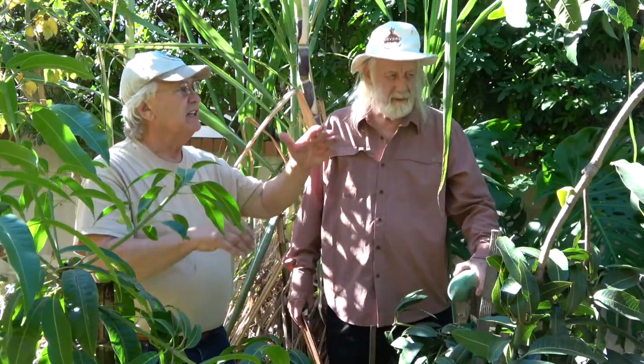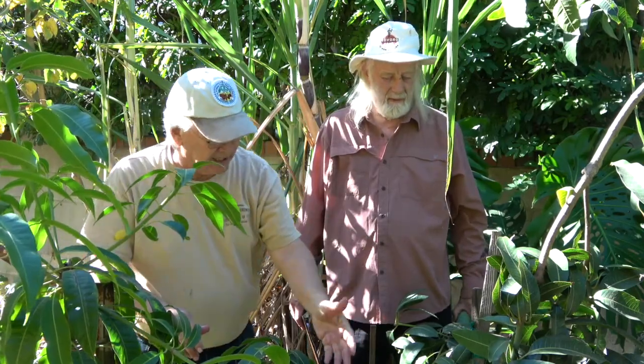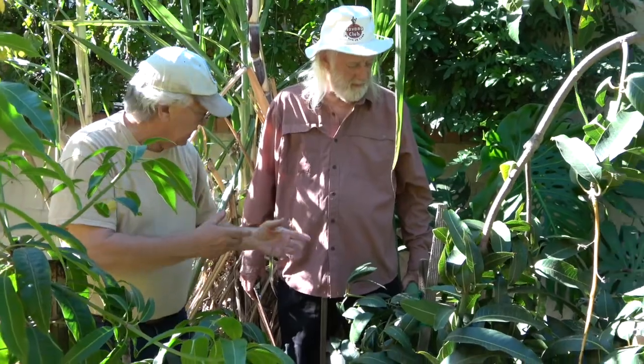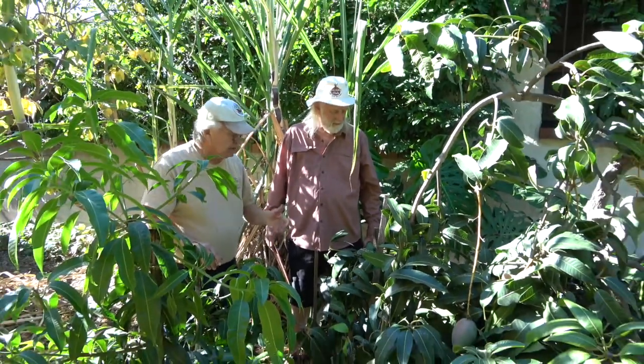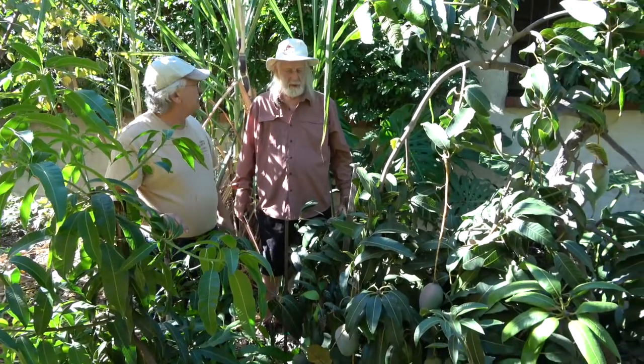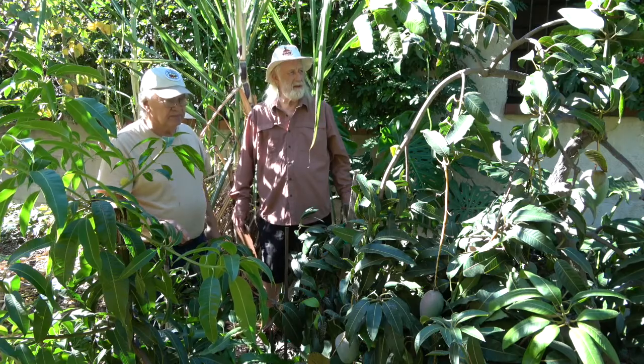Don, I've never seen such a short mango, and yet we've got dozens of fruit on this. They're big and beautiful. What variety do we have here? The variety is Keitt, K-E-I-T-T.